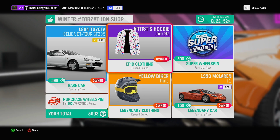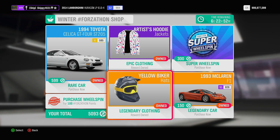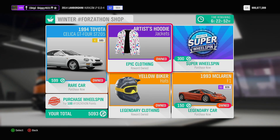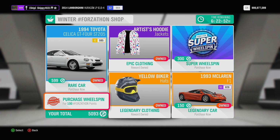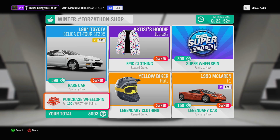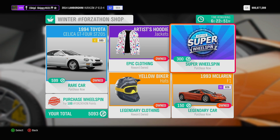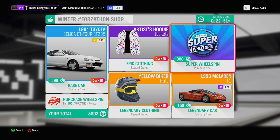We've got the Artist hoodie, which looks pretty cool, and the yellow biker helmet up for grabs as well. 75 Forzathon points for each of those. And if you're feeling lucky and got any spare Forzathon points knocking around, you can grab yourself a normal wheel spin for 100 Forzathon points. Or you can grab a super duper wheel spin for 300 Forzathon points.